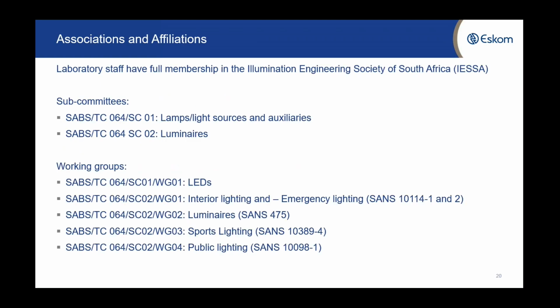And speaking of IESSA, the laboratory staff have full membership in IESSA. Now, the lighting industry of South Africa is represented by the Illumination Engineering Society of South Africa. IESSA represents South Africa internationally and thereby acts as the national committee of the CIE.